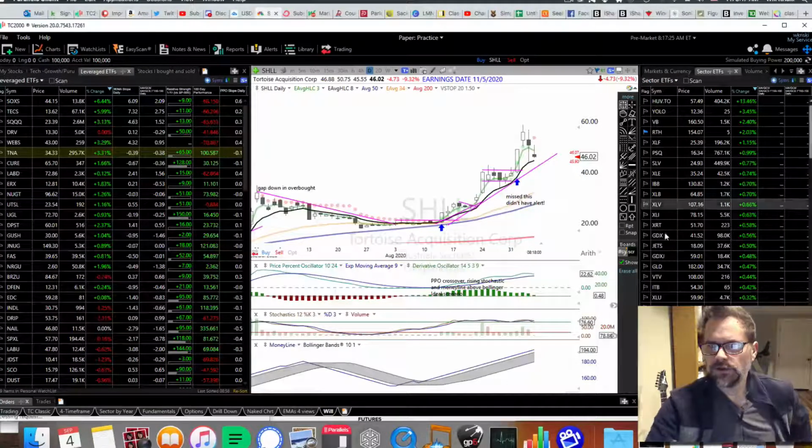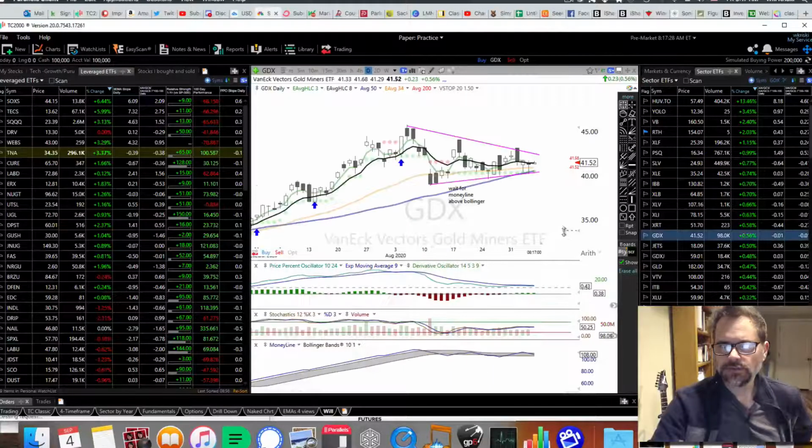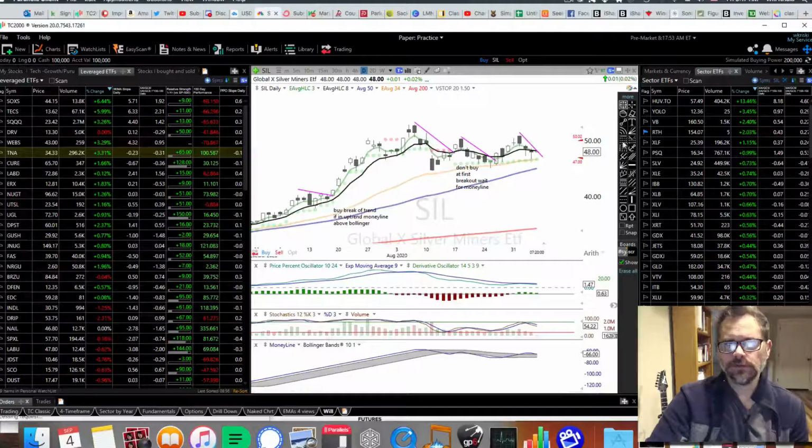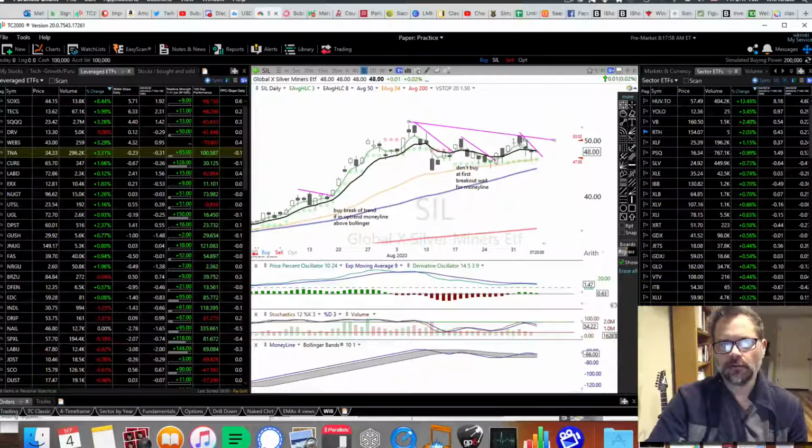Even the sectors, like there was gold, GDX, these gold miners. It's in a bit of a wedge here. You see this descending trend, but also an up. So it's squeezing into a point and then it could go up or down, but nothing really is happening. Silver isn't great either. Kind of a similar situation. I can draw a bit of a down here. There was a bit of a higher high here, and then we draw this here. So it's in a bit of a wedge as well.